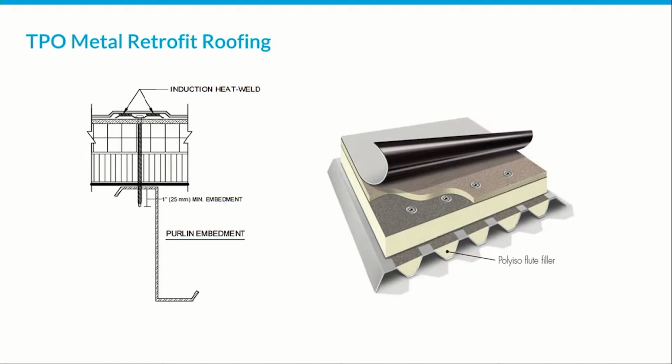For the metal deck, let's say the opening of the metal deck is very wide and not suitable for us to put the insulation. The insulation will break apart. That's the reason we have a filler, to fill out the gap. Once we fill out the gap, only then do we lay the TPO membrane on top of it. So this is the structure you can see on the slide.